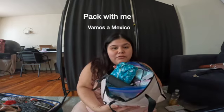A ton of travel-friendly items that I'm going to be putting into my personal item, which I'm just going to be using a backpack. A lot of little things that I need to add, but I'm going to try to keep myself organized as far as sectioning off what I'm going to take.